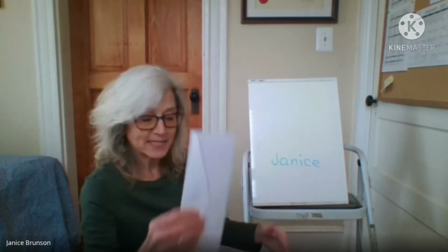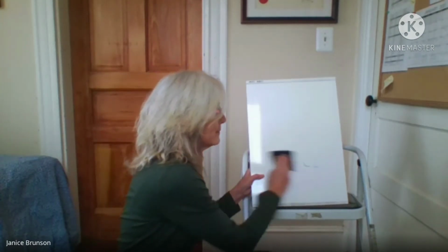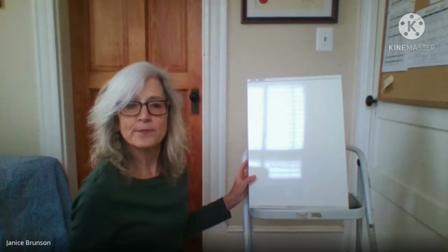And then that's a lot of letters, depending on how long your name is, that you learn. And letters of your name are the most important for young children. That's the most important word in the world.